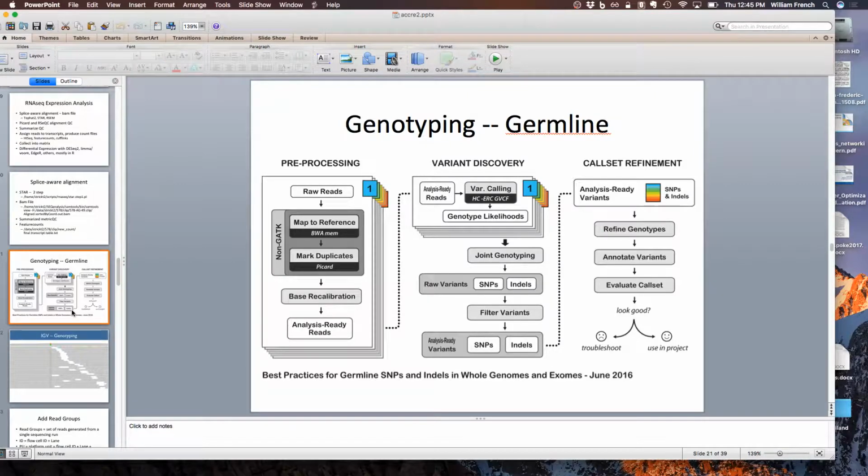We're going to mark duplicates. So things that are obvious PCR duplicates, we don't want to count, because that would be like counting the mutation twice. The base quality scores that we use are inaccurate, so we're going to recalibrate those. For each individual sample, we're going to call genotypes, and then we're going to combine those files into joint genotyping. Then we're going to filter those variants, either with hard filters or by building a model based on known variation and filtering using that model.